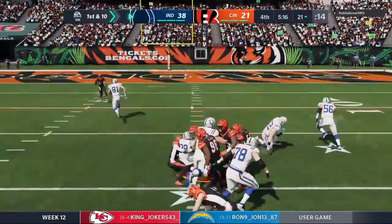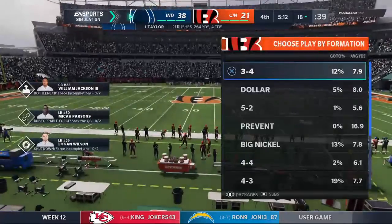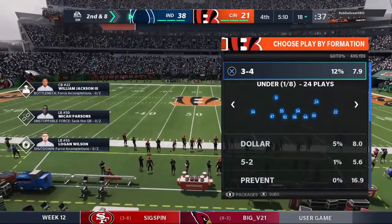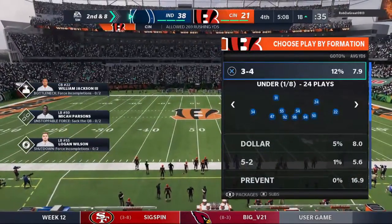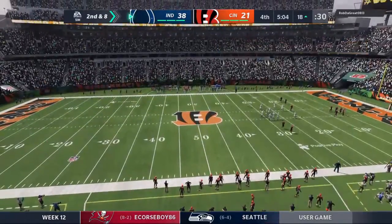First down. It's Taylor. And a nice job to break free of one tackle, but it slowed his momentum somewhat, and he's taken down right after. Give him a couple on the carry there. 2nd and 8. On the pickup. It's 2nd and 8.